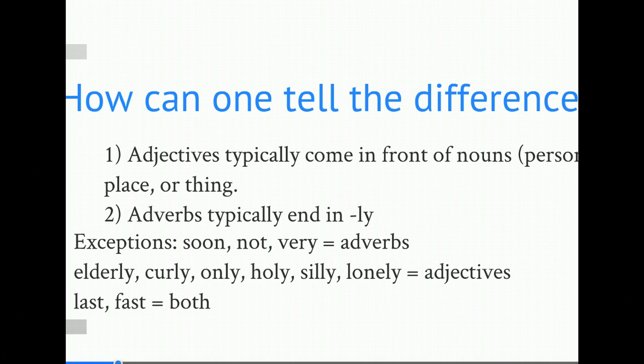And then there's those that can either be both, depending how you use them. Right? Last person out, please turn off the lights. There it's an adjective. We left last, there it's an adverb. Okay, so if it's describing the action, adverb. If it's describing the noun or the subject, object, adjective.